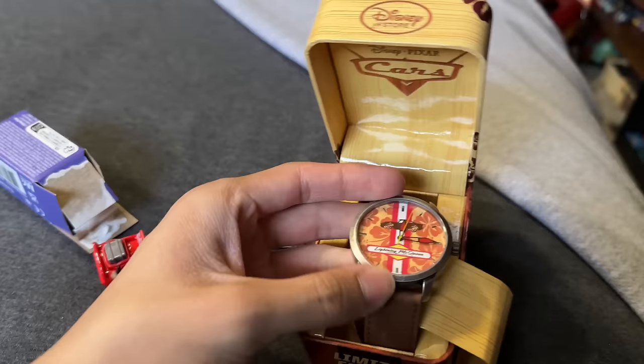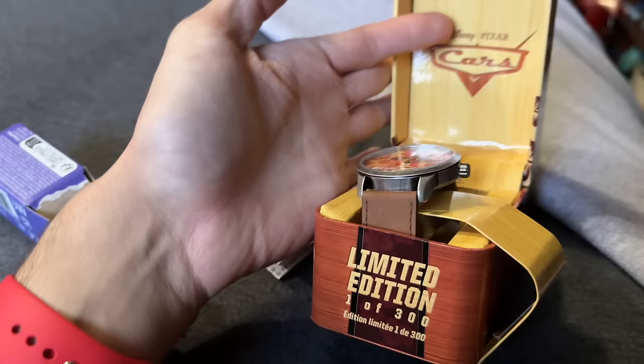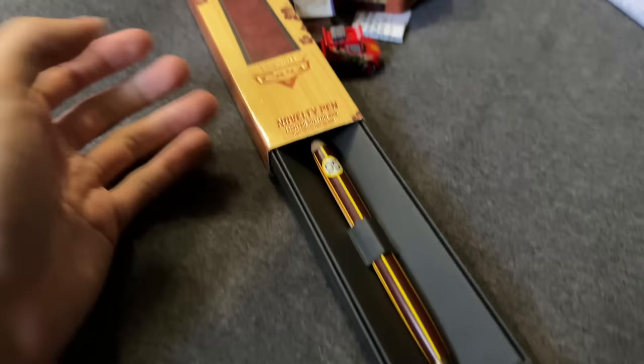Let me show you that in better detail. I think it's worth showing. Yeah. It is part of the Artist Series. It is really, really nice. Limited edition, one of 300. So I'll fix that in a bit. And then there's also a pen to go along with it. And the pen is really nice also. Limited edition of 500. That's a really nice one.